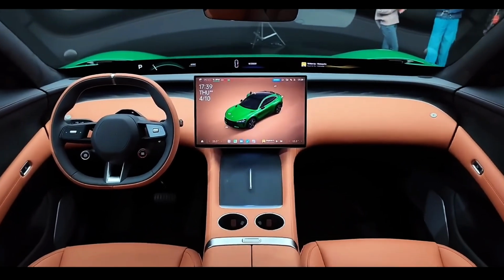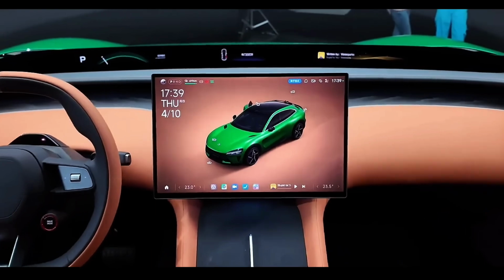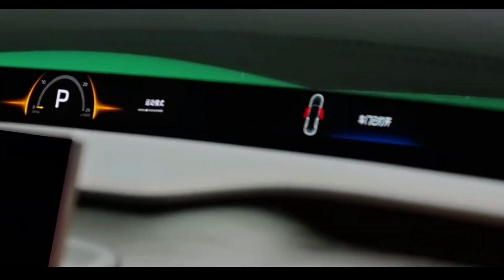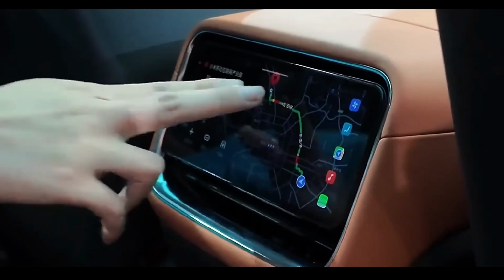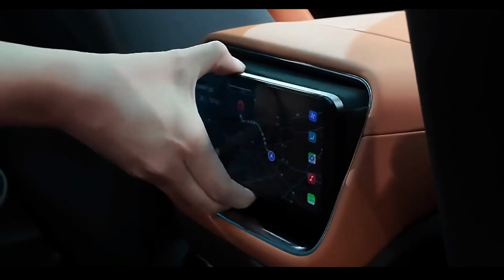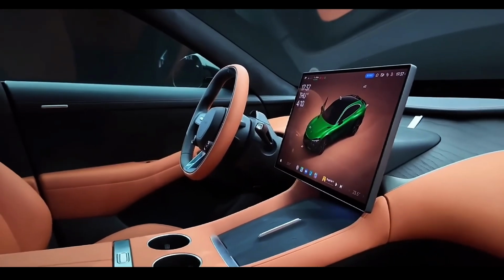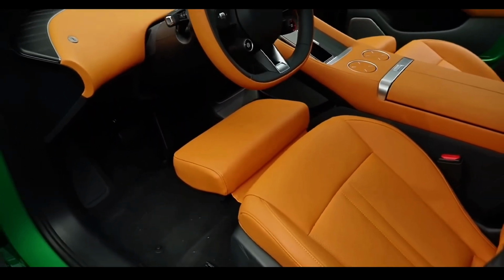Step inside, and the YU7 feels like a digital lounge. It features a 16.1-inch center touchscreen running HyperOS, paired with a 56-inch AR head-up display projected onto the windshield. You also get a dedicated touchscreen for rear passengers. Perfect for entertainment or climate control, the interior uses soft leather, brushed aluminum, and Alcantara across the dash and doors.